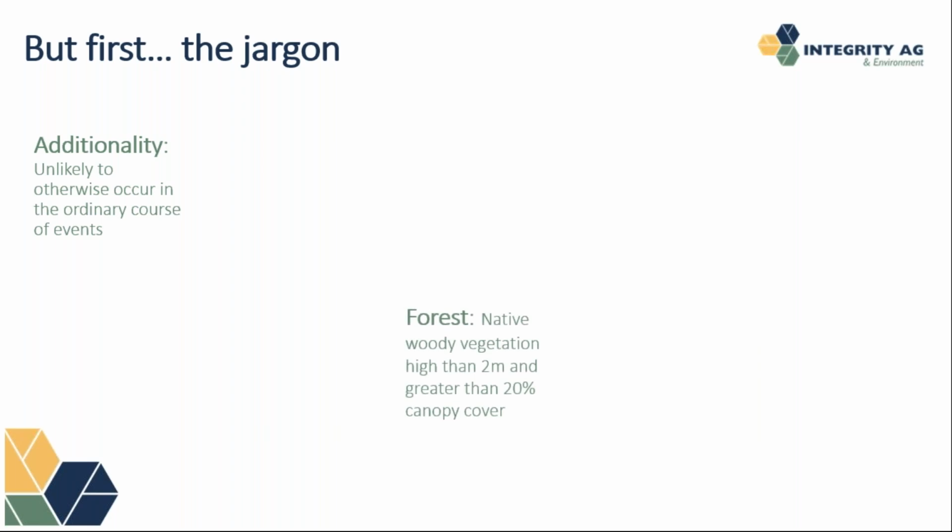Some other definitions we're going to chat about: forest. So forest, in the context of human-induced regeneration, is native woody vegetation that has reached a height greater than 2 meters and also greater than 20% canopy cover. So that's a key factor to consider. We'll also talk about what has forest potential.